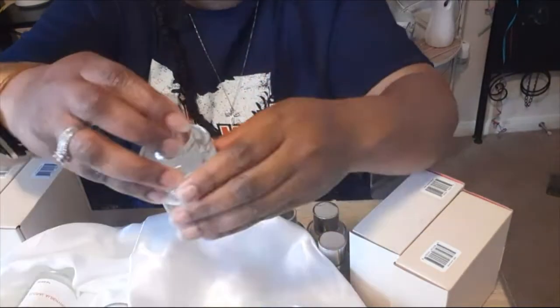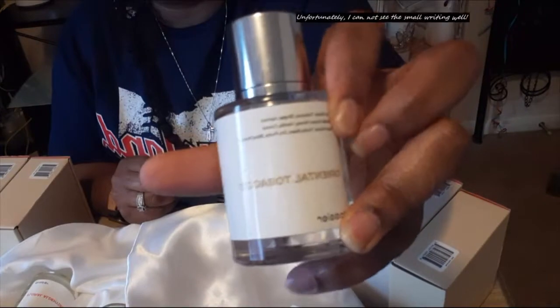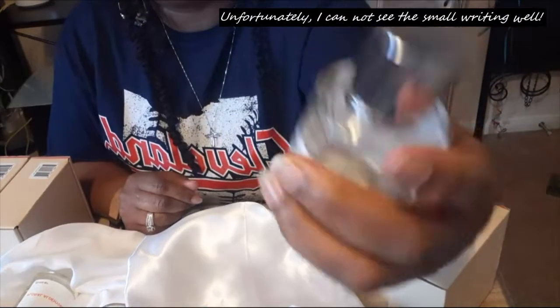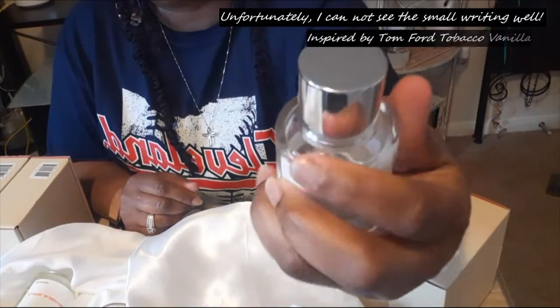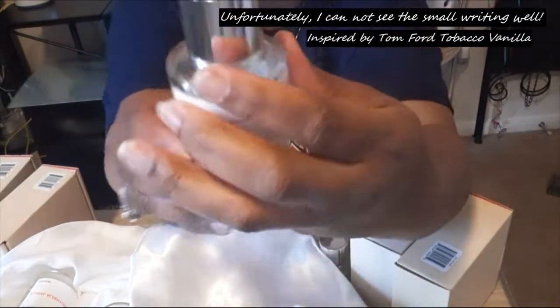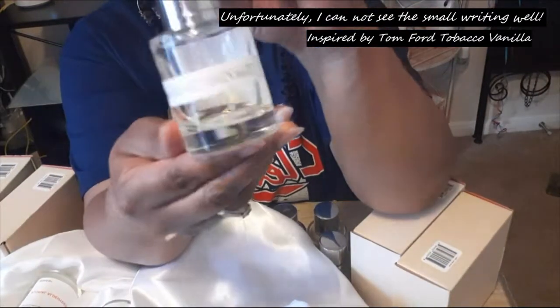So y'all can really see this. So this one is the original tobacco. For some reason, and this one is actually the Tom Ford Tobacco Vanilla. Let me tell you, as you can see, it's almost gone.